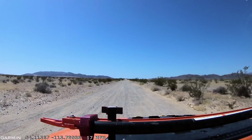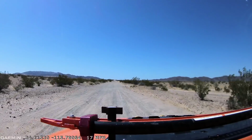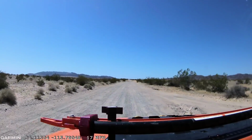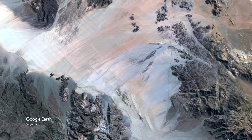So we started at Highway 62. We're now on Gold Crown Road. And this road, although the name changes to Old Dale Road once we get into Joshua Tree National Park, goes all the way through to Pinto Basin Road. And that's where we'll be ending this trail.